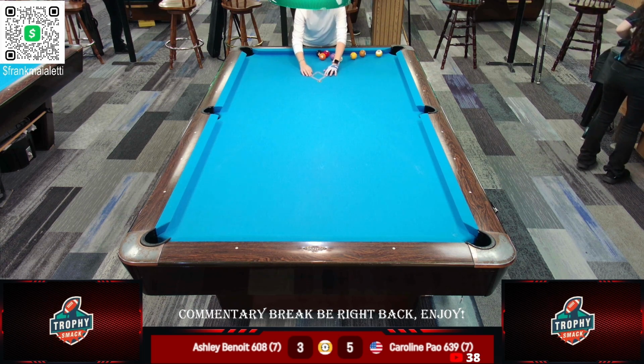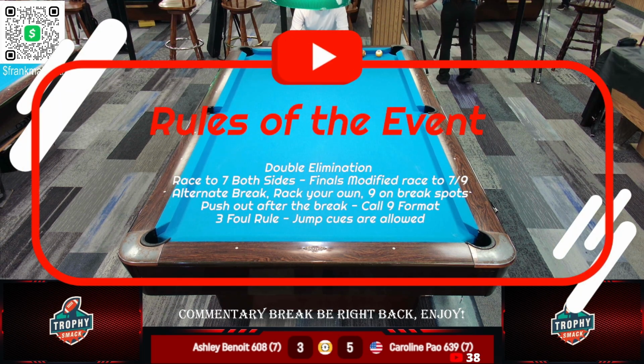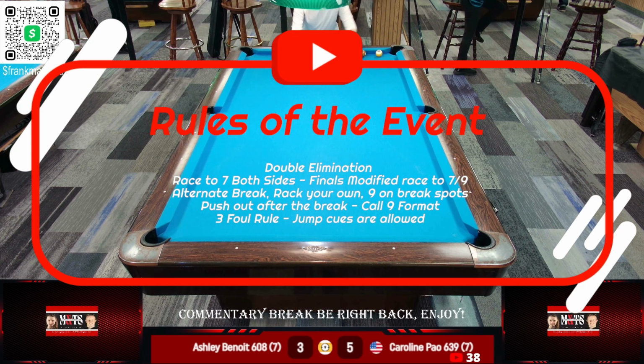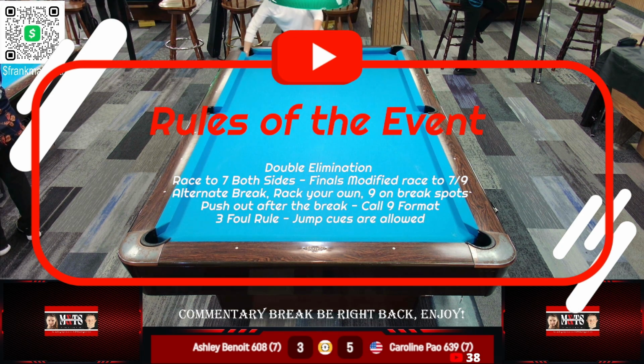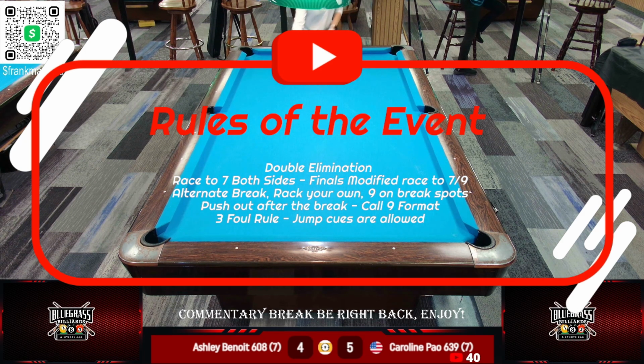In case you just joined us, we'll go over the rules for the event. This is a double elimination event. This is race to 7 on both sides. The finals is a modified 7-9 race. We'll explain that as we get a little closer to the finals. This is alternate break, rack your own, and 9 on the break spots. This is push out after the break. It's a call 9 format. 3 foul rules and jump cues are allowed in this tournament.